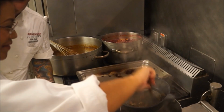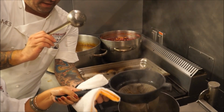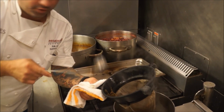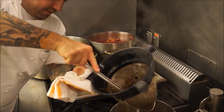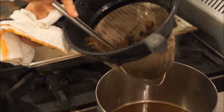At home, yeah, seriously. So the other thing with this is take a ladle. Now this is how in the restaurant we push all the time. Push all that juice through. See how much juice is still in there? Yeah, don't waste that good stuff. Flavor. Give it a good push.